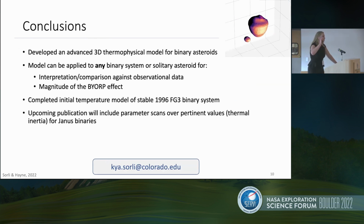And so, in conclusion, we have developed an advanced three-dimensional thermophysical model for binary asteroids. And I want to emphasize that this model can be used on any binary or solitary asteroid, including non-Janus targets. That allows us to interpret and constrain against observational data, like what we'll get from IR imagers on Janus. And it will also eventually help us calculate the magnitude of this BORP effect in these systems, which is critical for understanding their evolution.